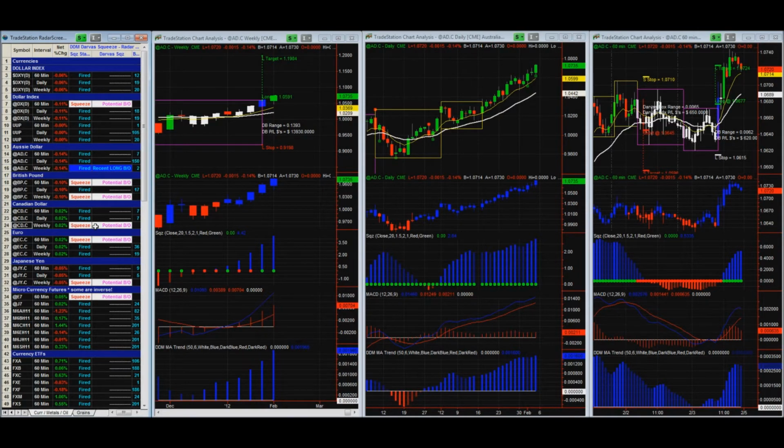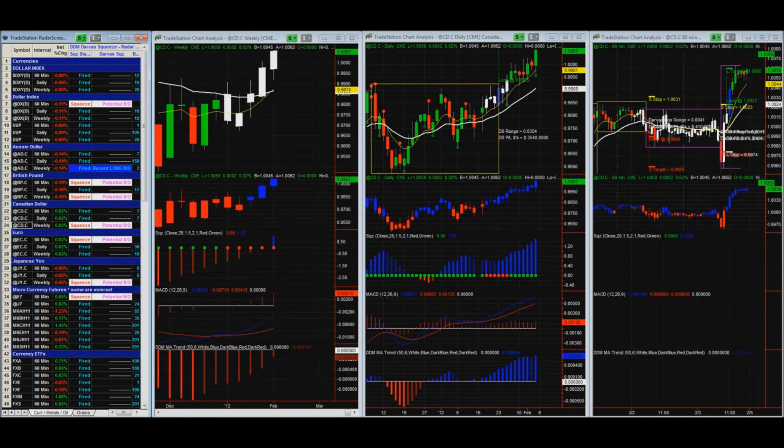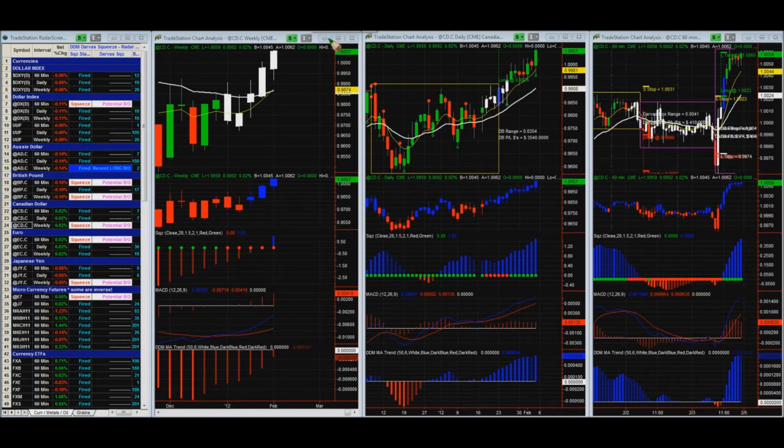Now, just having a look at the Canadian dollar. Let me just grab my pen again. The Canadian dollar had a Darvas squeeze fire off on the daily chart, where it broke out, pulled back, and moved higher. Okay, so that's a pretty decent move there, and you can tell we have all indications are bullish. The squeeze fired off to the long side. MACD crossed higher. You've got my trending indicator higher. Break of resistance with volatility coming into play here.